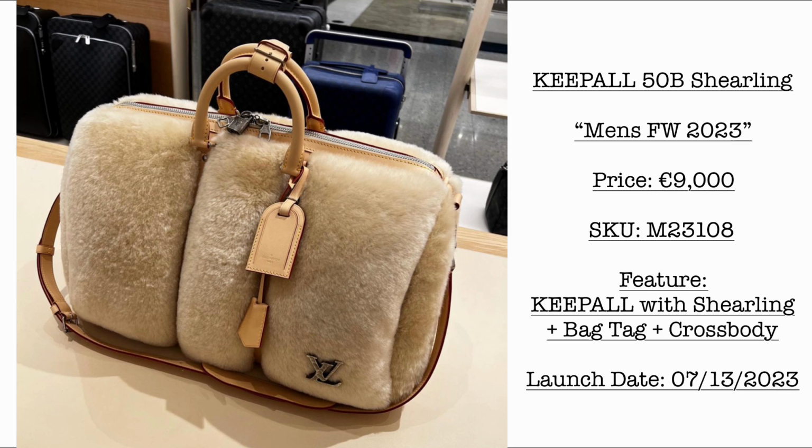Then we have the Keepal 50 bandolier in shearling. Price is €9,000. So again, it's a Keepal design with shearling of the entirety of the bag. Comes with bag tag clochette and vachetta crossbody strap.